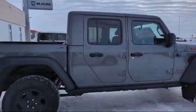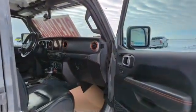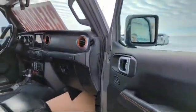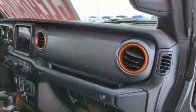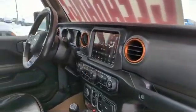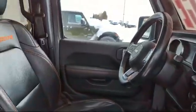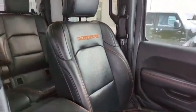We'll take a look at the interior here, and you'll notice that that orange color for the Mojave emblem follows through on here with the stitching of the vehicle, as well as some of the details in the vehicle cab itself. Very well taken care of. Full leather interior, of course, with the bright orange Mojave emblem on there.